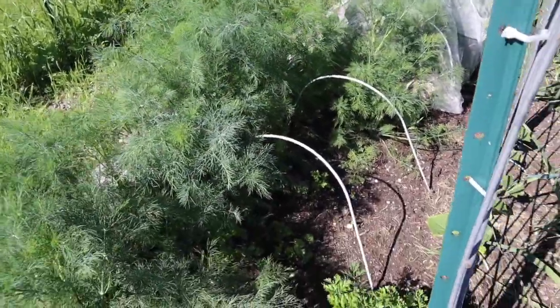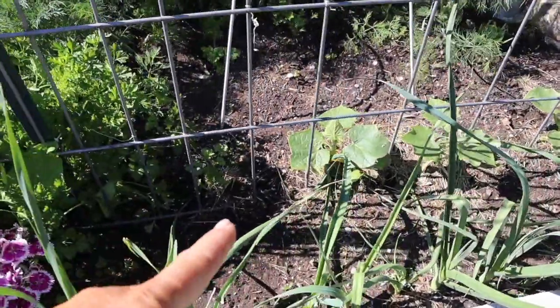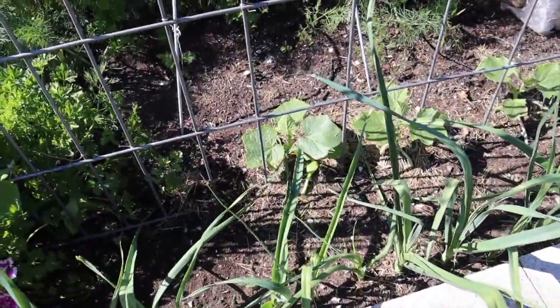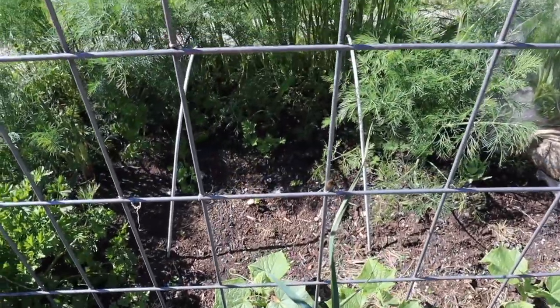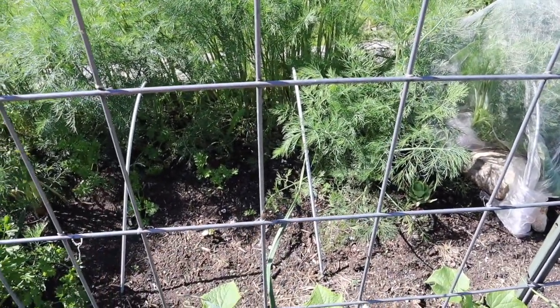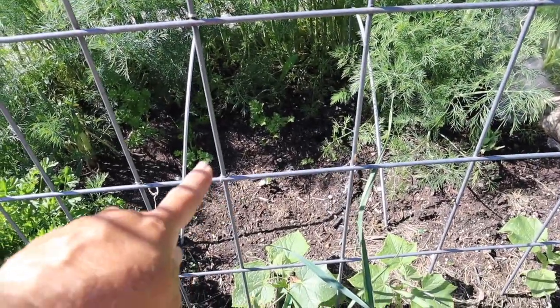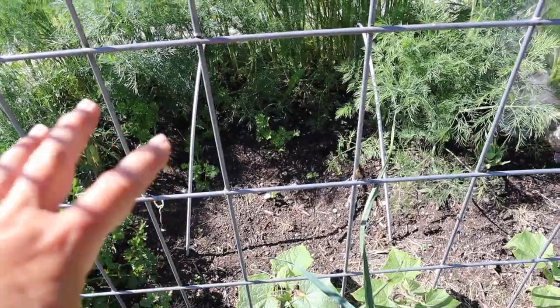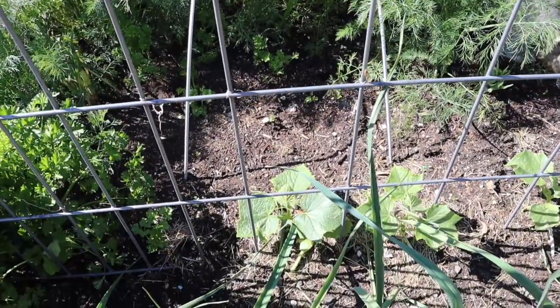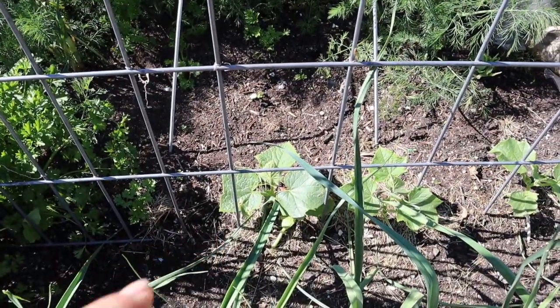The problem is I do not have lots of cucumbers yet. My plants are still really small. So what I've done is, you might notice some of these are empty where there used to be cabbages. I'm going to talk about my cabbages in a moment. But I did find some dill seed and I've actually just sprinkled some there, so I'll have newer dill seed that hopefully will be at this stage when my cucumbers are ready to be pickled.